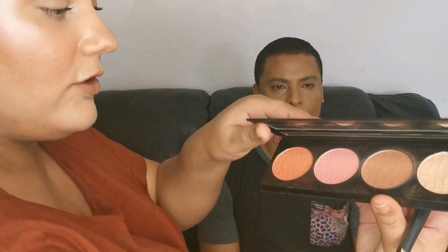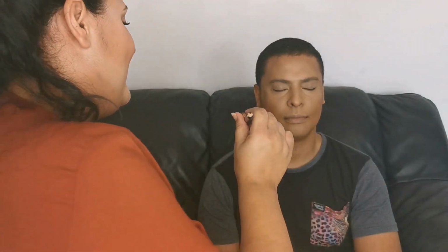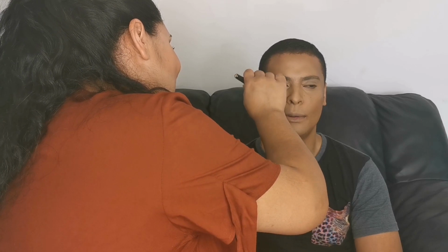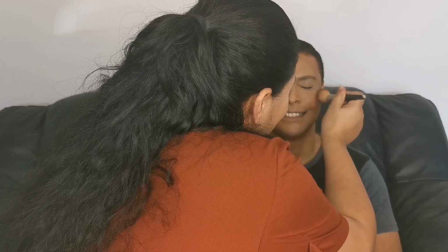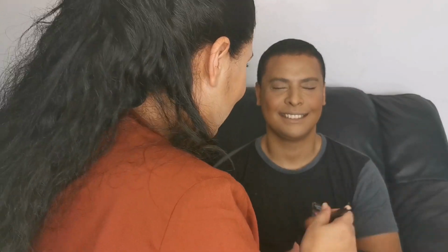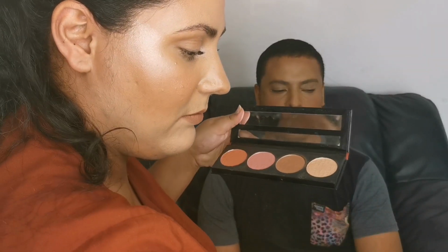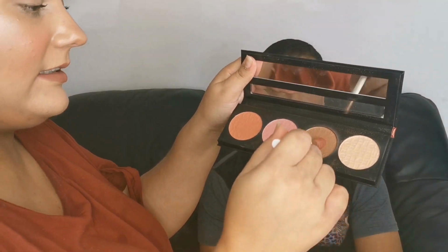Next, I'm going to jump in with the blush on the same palette, this darker one. Smile for me. Good smell. Yeah. And those apples on his cheeks. I'm going to go in with the same bronzing color. Close your eyes.